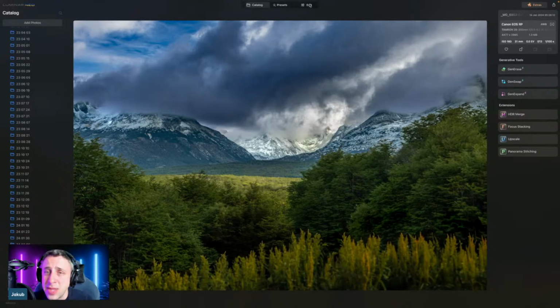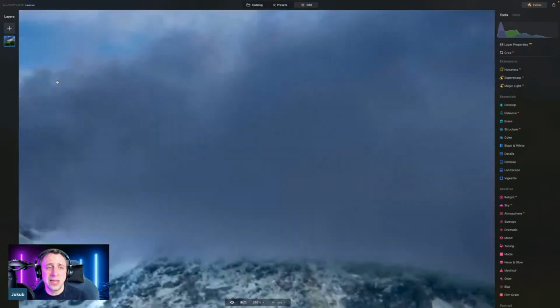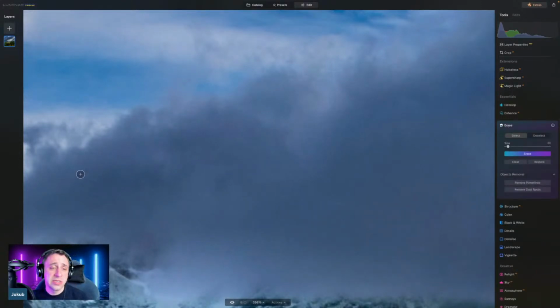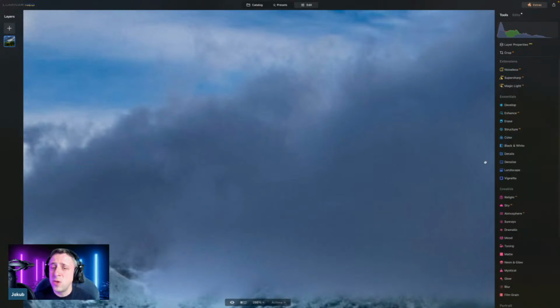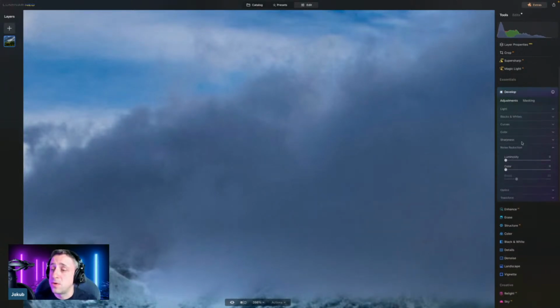Now, we were talking about editing and fixing some of the mistakes, so let's have a look. There was a little spot here we wanted to remove. In this case, I'm just going to use a simple erase tool. I can just brush over it and click on erase, so that will do that. And then we wanted to remove a little bit of noise. We can do that in the develop tool by going into the noise reduction.